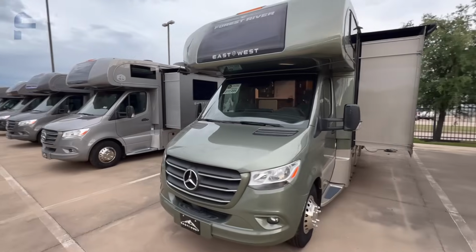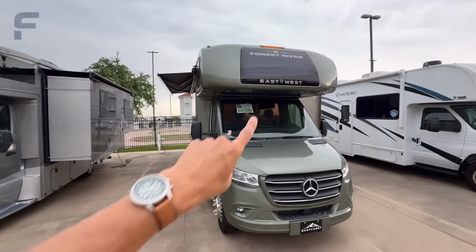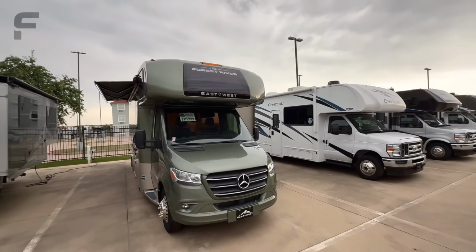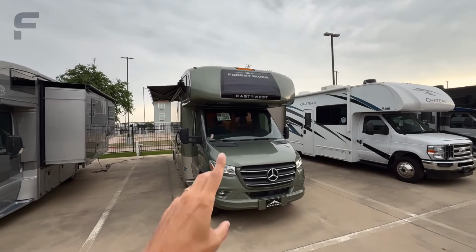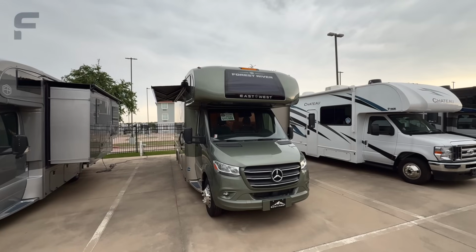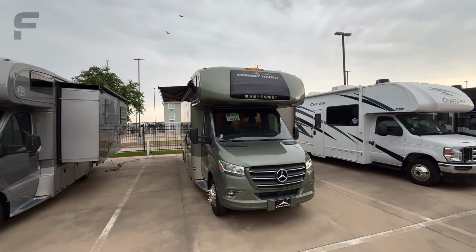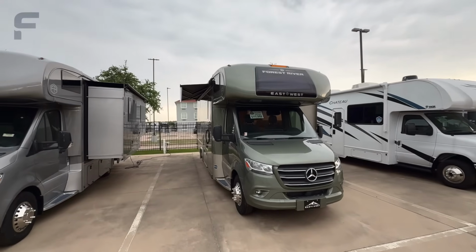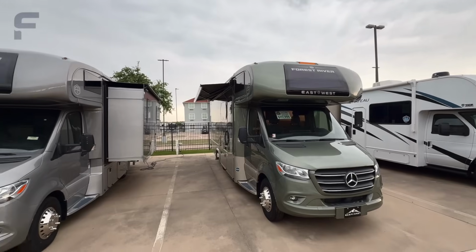So that being said, this East to West Entrada, first of all, the most noticeable thing is you have this windshield up front. I think that just gives it a much cleaner look than some of the other brands that are out that aren't going to have that. Not only does that just look cooler in my opinion, but also gives it a much more enjoyable experience for whoever is hanging out up in that space there in the bed, giving them a nice, cool view of the environment around them, and also just letting in natural light.